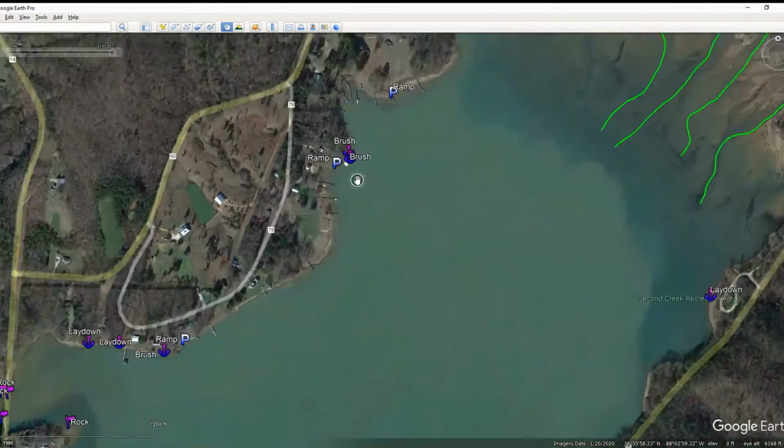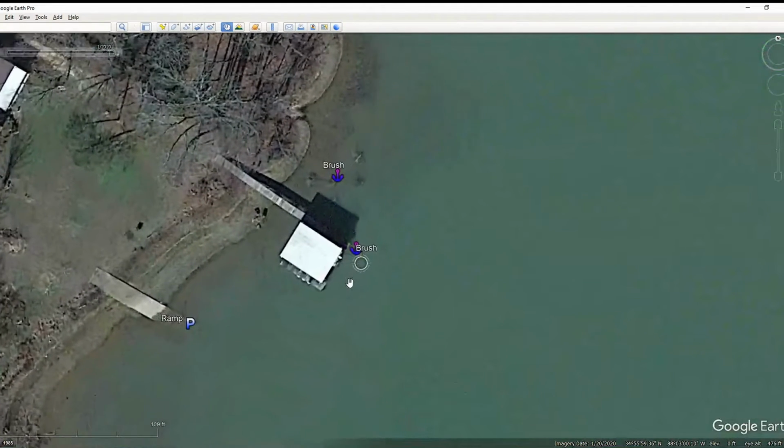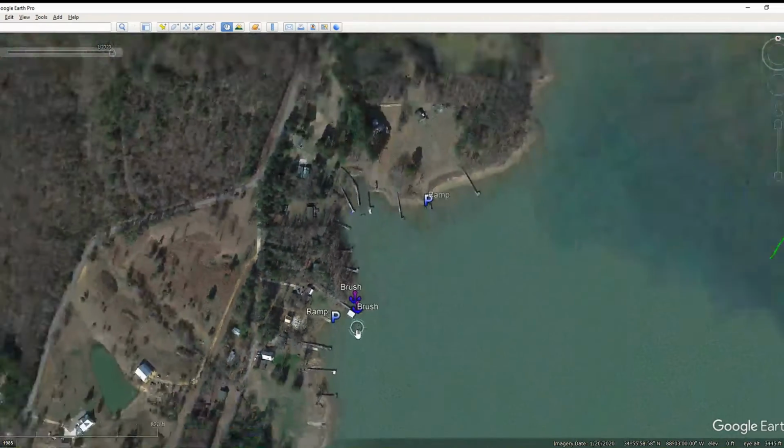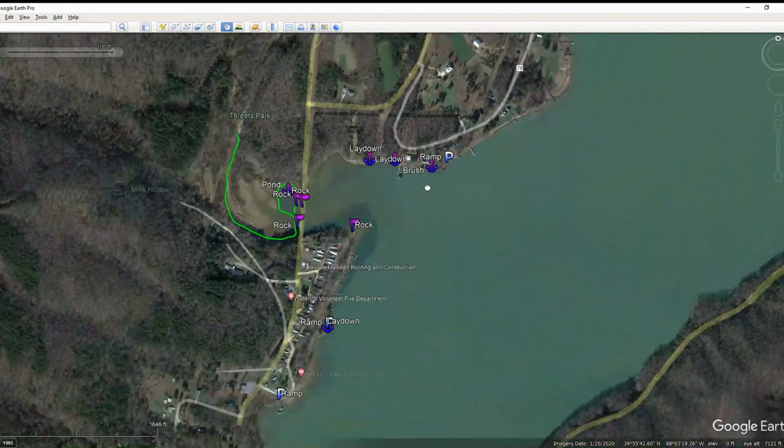We've got some more ramps, some more brush that's right around this dock. They didn't hide it very well, but you can see he's got several different piles. I even missed one right here, but there's a pile here. There's 1, 2, 3, 4, 5 different piles right here, and then another pile right here on the outside corner of that dock. So that could be a really good little area to go fish around. Let's keep moving in here.